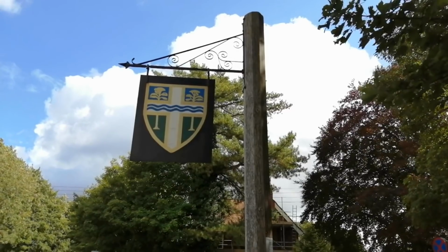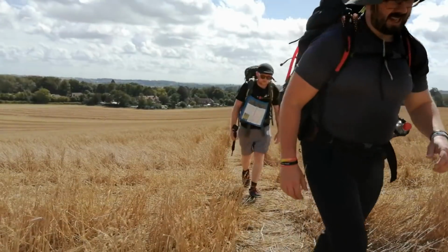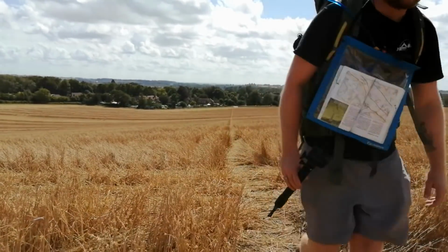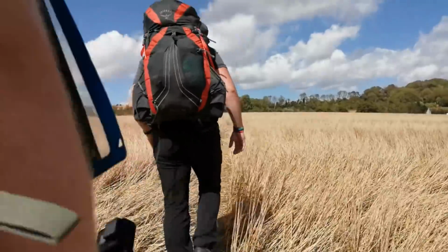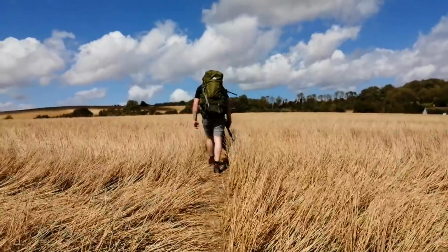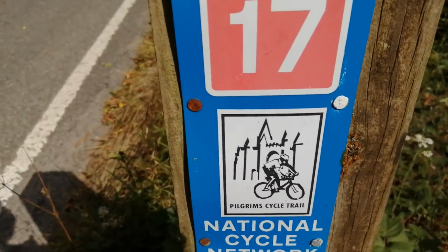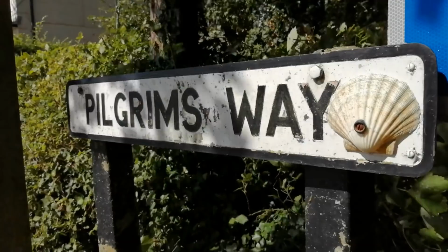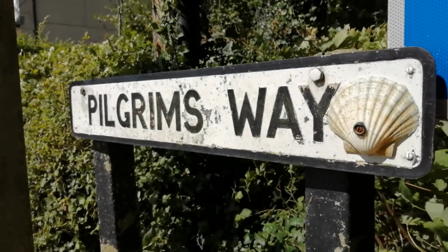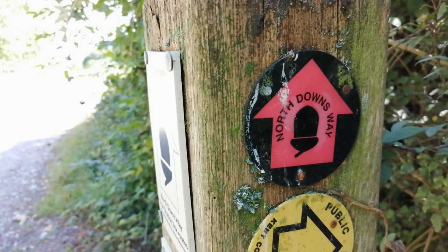For a change, a section with comparatively little climbing. The North Downs Way stays with or near the Pilgrim's Way all the way to Boughton Lees. Much of this section is shared with the European Long Distance Trail E2, National Cycle Route NCR 17 and the Pilgrim Cycle Trail, and their logos jostle for space with those of the North Downs Way.